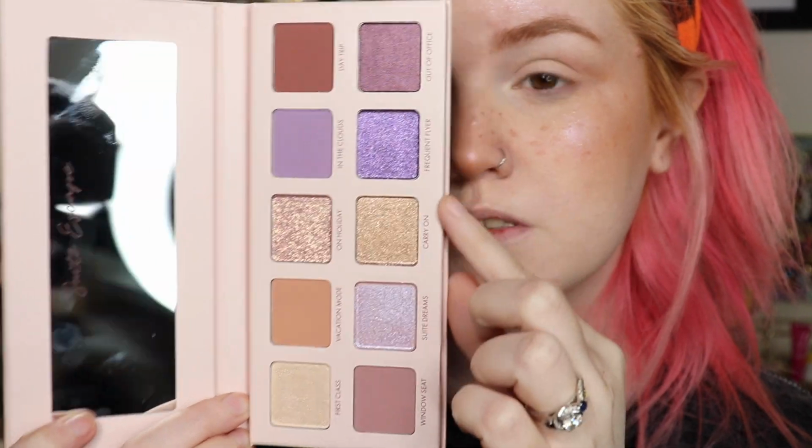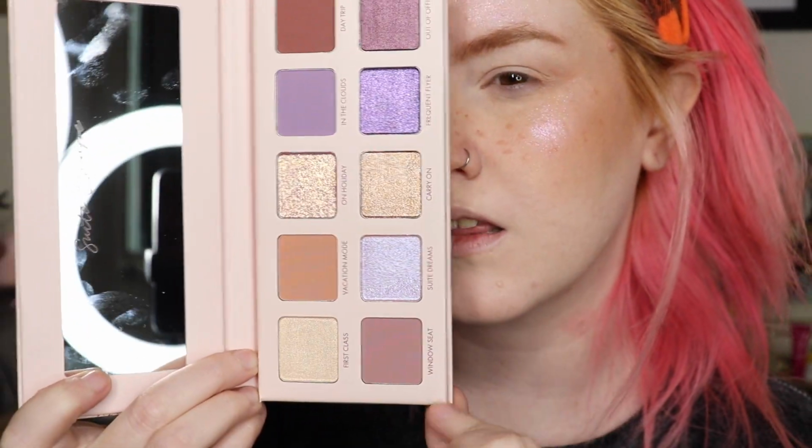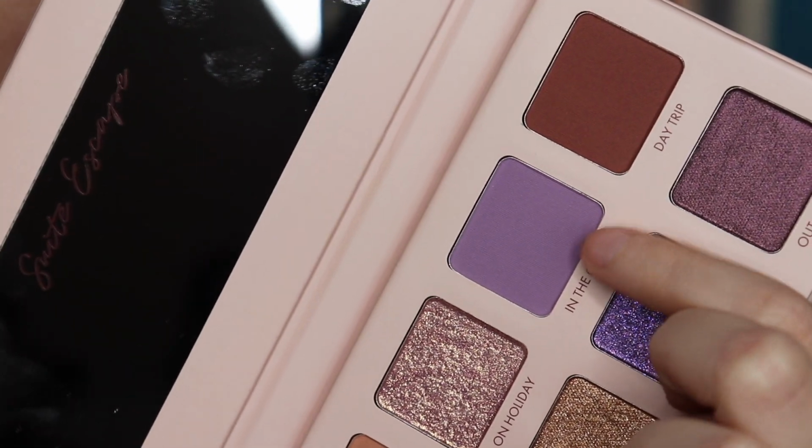So I think the purples in here are really pretty, but I think I want to try to use as many shades as I can. I'm not going to do any additional primer on my eyes. I just have concealer and a little powder down, and I'm just going to go with that. It's been a while since I've done this, obviously, so I don't know if this is too close. We'll deal with it. I'm going to start with this shade in the Clouds.